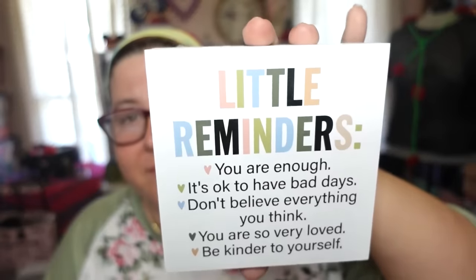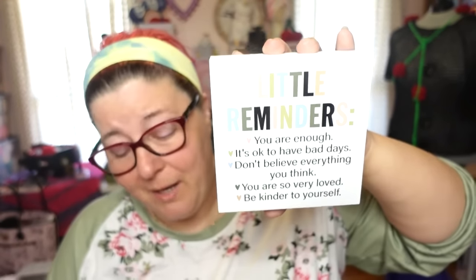And then this was also a present. This was sent through, it says it's through Amazon. A small gift. Thank you for being you. And this kind of goes along with the same thing. Little reminders: you are enough. It's okay to have bad days. Don't believe everything you think. You are so very loved. Be kinder to yourself. Which goes right along with that card, I need to remember all these things.